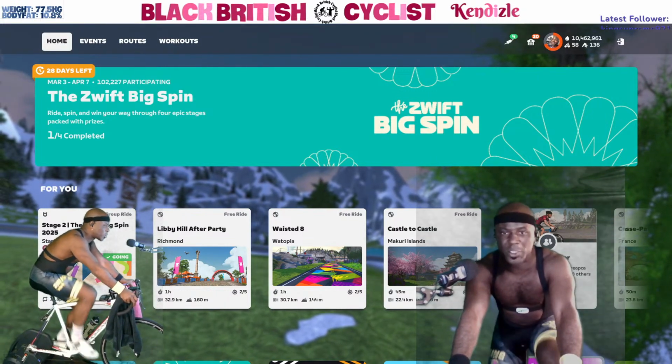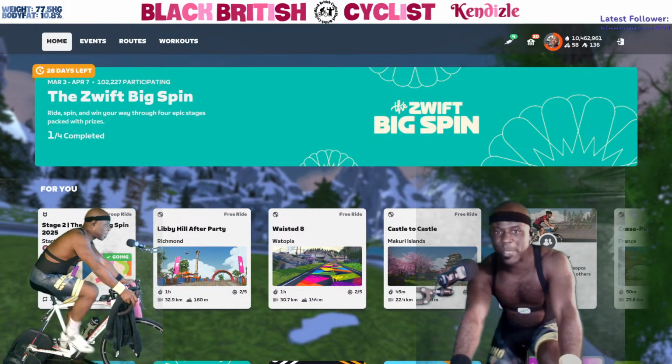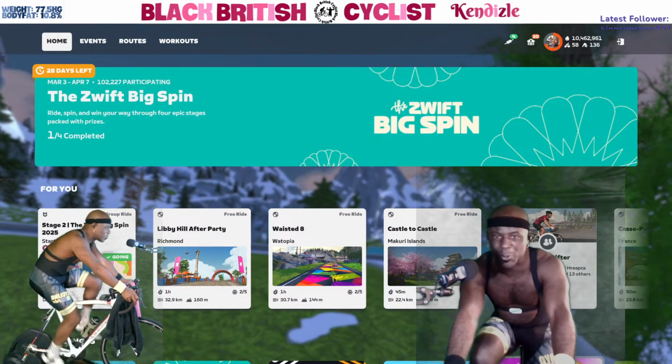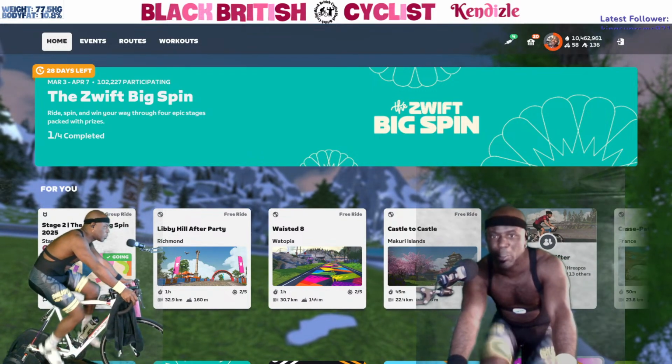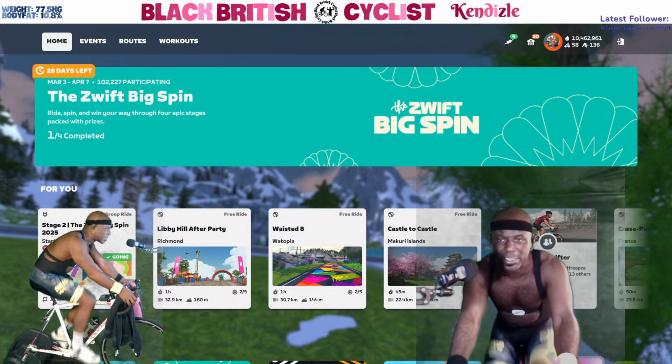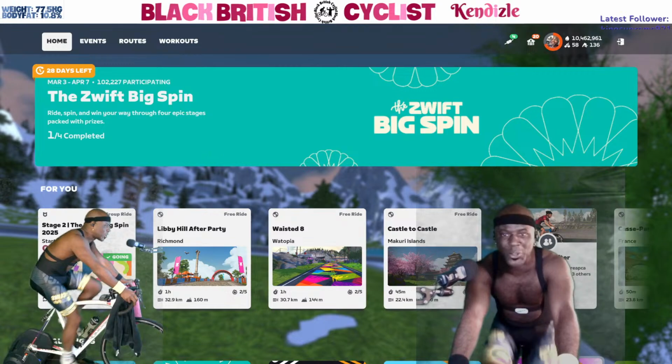We'll be riding through Watopia. There's some dinosaurs to be spotted. So as we're going round, we do a bit of sightseeing, spot some dinosaurs, some other features in the Zwift. I will tell you about the Zwift screen, the setup, what all these crazy numbers mean and what it's like to be doing this indoor cycling.